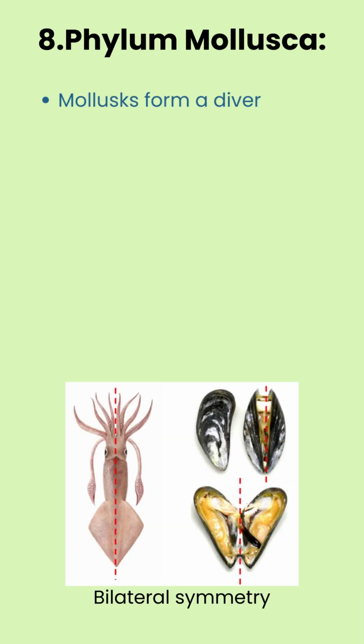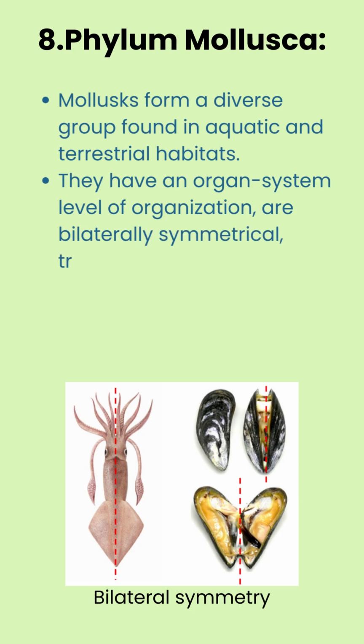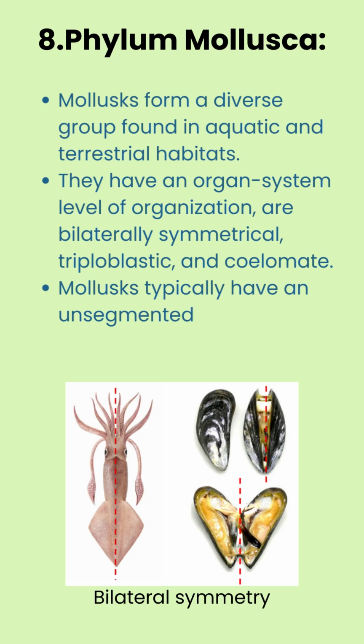Phylum Mollusca. Mollusks form a diverse group found in aquatic and terrestrial habitats. They have an organ system level of organization, are bilaterally symmetrical, triploblastic, and coelomate.